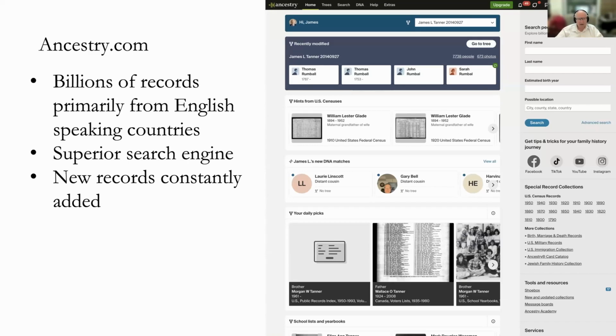Sometimes when you see a large jump in the number of records from these websites, it's because they've acquired a company, and I'm going to talk about all the companies they own. For example, MyHeritage jumped and ended up with almost 1.5 billion records from France. That was merely a result of having purchased a French genealogy company that we'll talk about.